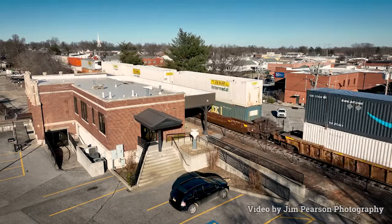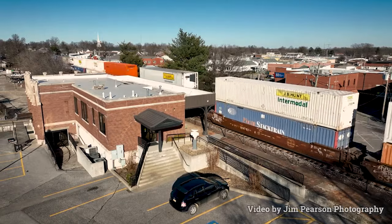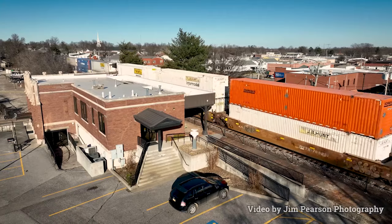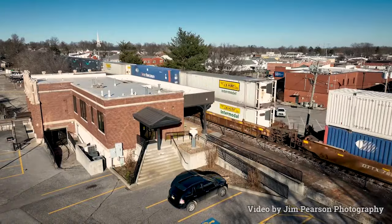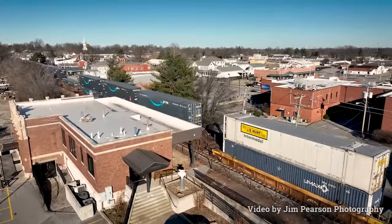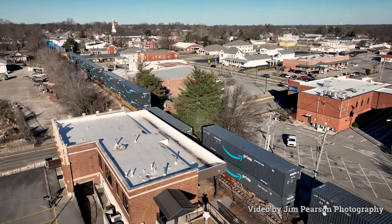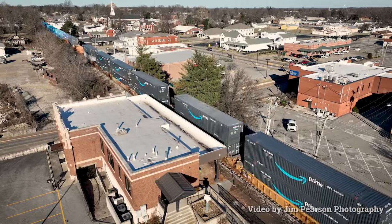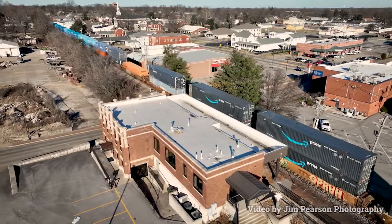Be showing you in today's video, making a good spots to railfanning. Up here a little bit higher so you can see a little bit better downtown Madisonville. Give you a tour around the depot so you can see what it looks like.